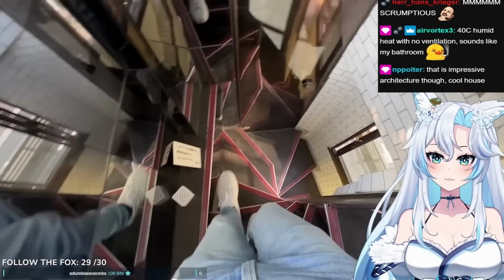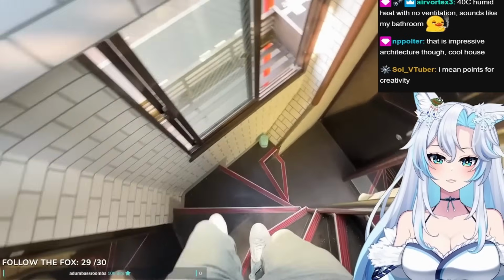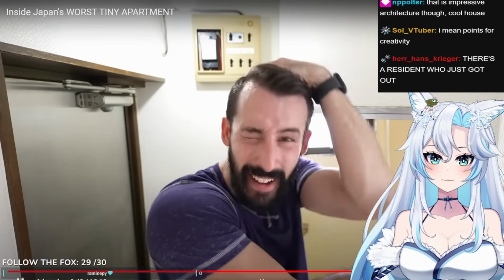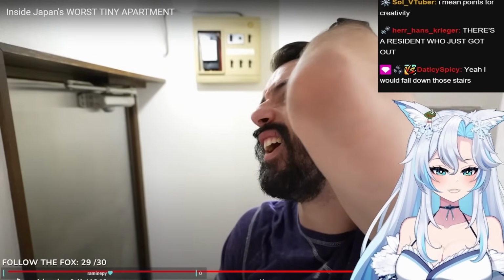Okay, going down these stairs feels 10 times more dangerous than going up. This does not feel safe. Oh, I nailed my head going in. Yeah, and also being a tall person too.